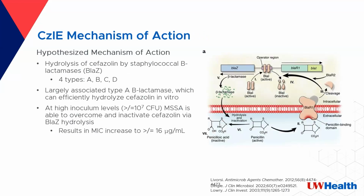Now I'll preface this slide by saying there isn't a clear agreed upon mechanism of action for the inoculum effect. This is a hypothesized mechanism of action. I'll be presenting the mechanism that's most agreed upon among the literature, but take that with a grain of salt. So basically the mechanism of action is hydrolysis of cefazolin by the BLA-Z beta-lactamases. There are 4 different BLA-Z beta-lactamases: A, B, C, and D. The inoculum effect is seen most commonly in types A and C beta-lactamases.